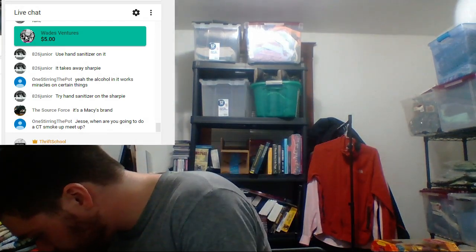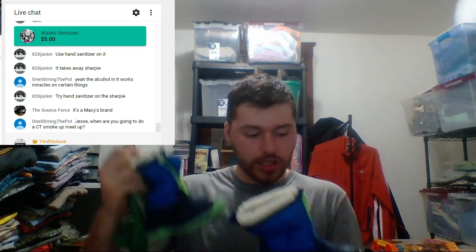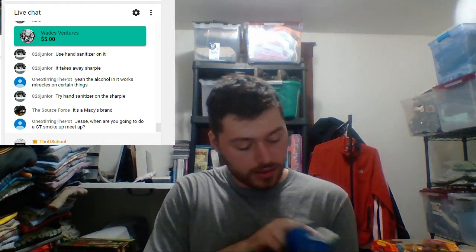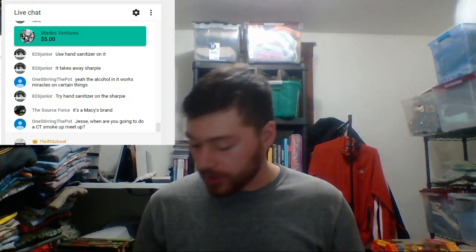Let's see what we got over here. Here's a little pair of Carter's little kids' boots. They feel nice. They have faux fur. They actually feel pretty good, so I'm gonna look that up.